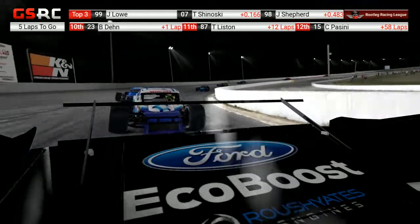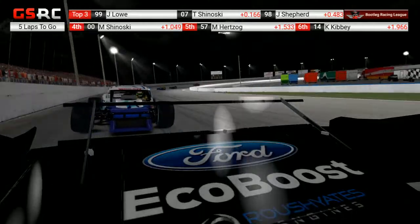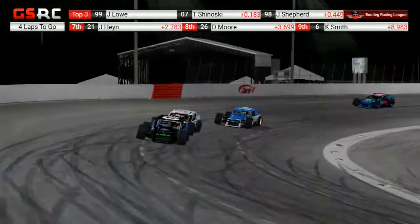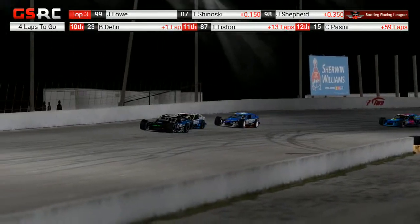Only time will tell. Down into turns 3 and 4, Szymanski is still trying to find a way to get by James Lowe. Looks like J.R. Shepherd's falling back quite a little bit of time. And Matt Shanowski's no, but here comes J.R. Shepard back onto the bumper of Tim Shanowski.